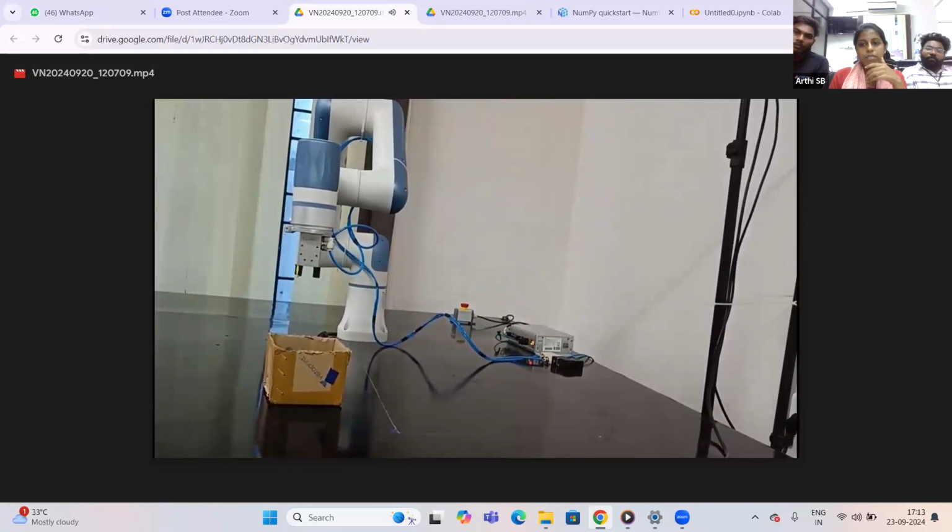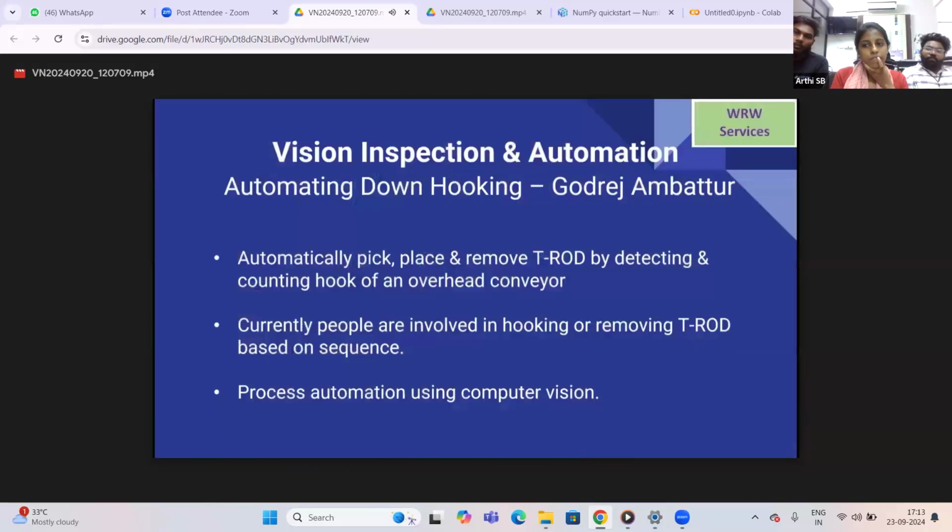Down hooking. This is an automation project for Godrej Aerospace. They now manually pick, place and remove the T-rod on an overhead conveyor in a specific sequence. So, we implemented a vision-guided cobot to complete this process automatically.